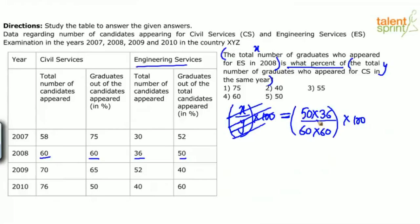So what happens here? 60 into 60 is 3600. So 36 goes how many times? 100 times here. Yes or no? Simple. 60 into 60 is 3600. In the numerator, you already have 36. So that gets cancelled here 100 times. And 100 and 100 gets cancelled. So your answer will be 50. 50%, which is option 5. Alright?